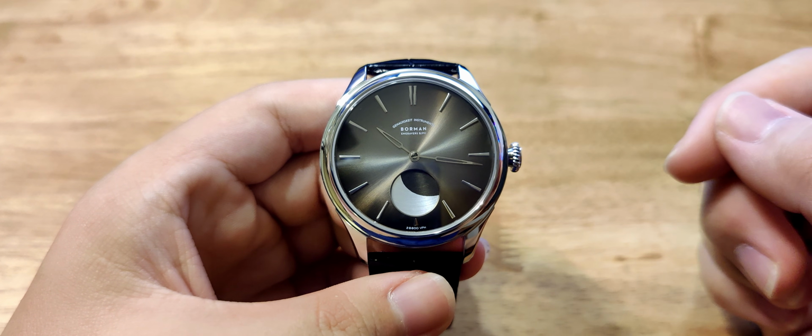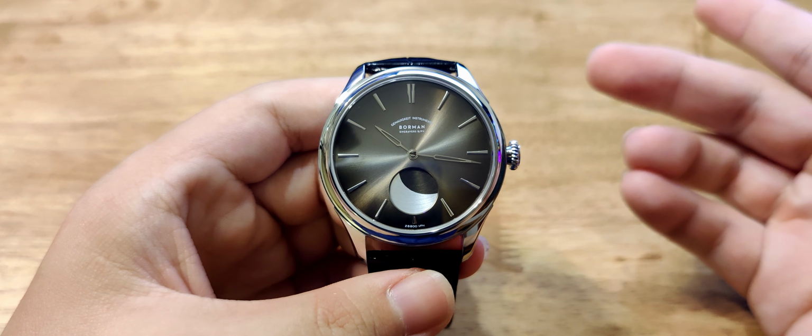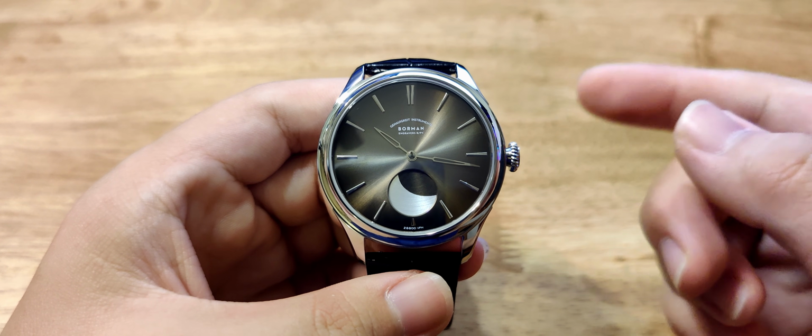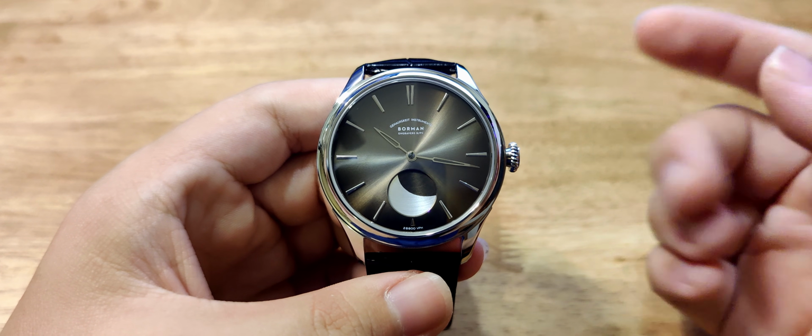This is the best dial I have ever seen on AliExpress for under $200, and here's why. So I was scrolling through AliExpress one day looking for strange things to waste my money on when a blurry picture of a really intriguing watch caught my eye.